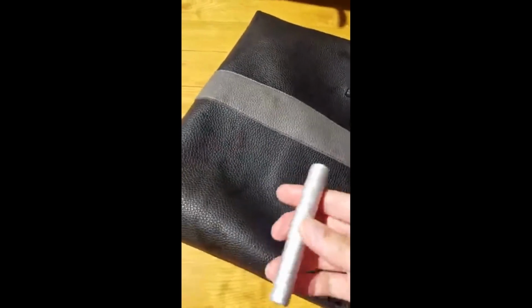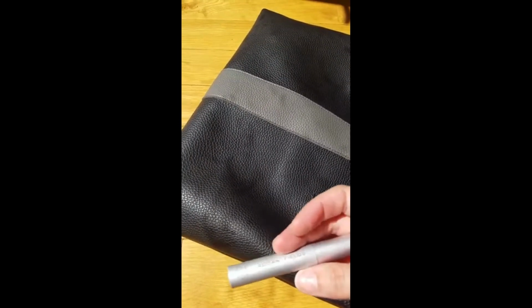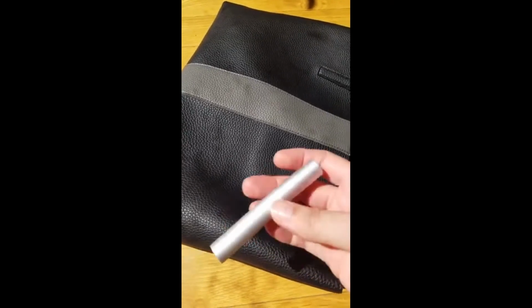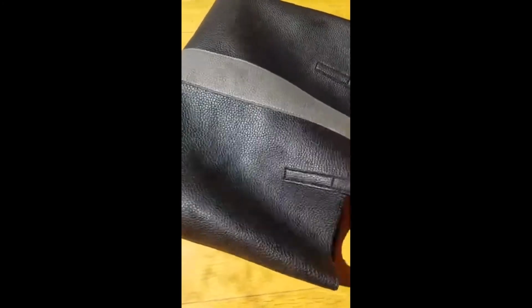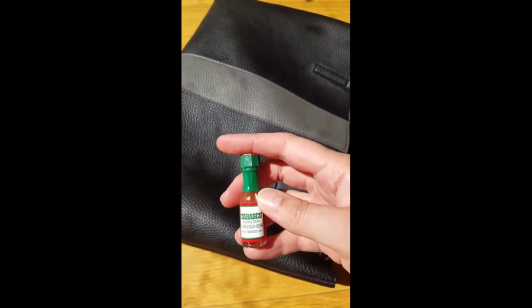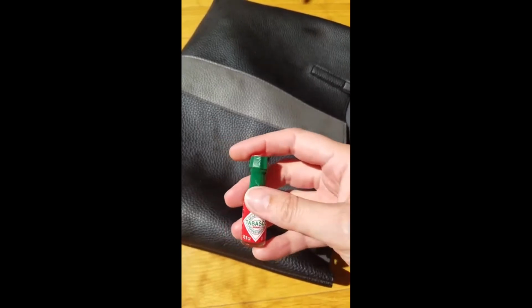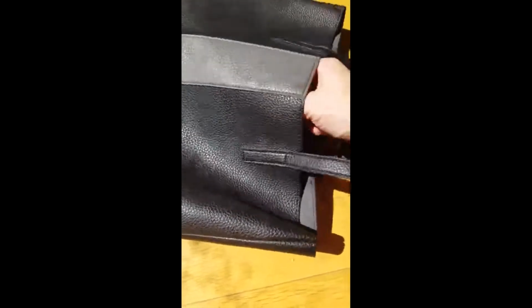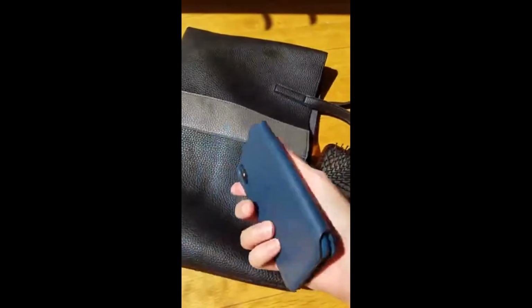Then I have the Rodan and Fields brow defining boost in case I need a touch up and want to go right from work to a concert or date night or something. Then of course, hey, Tabasco sauce. You never know when you're gonna need some extra spice in your food or drinks or wherever. All right, let's see what else. My phone. Yep, I need my phone with me.